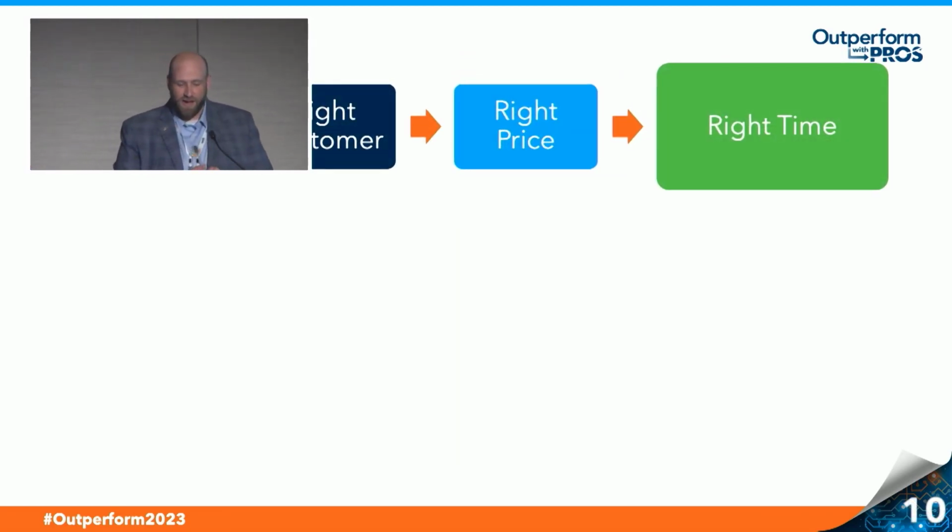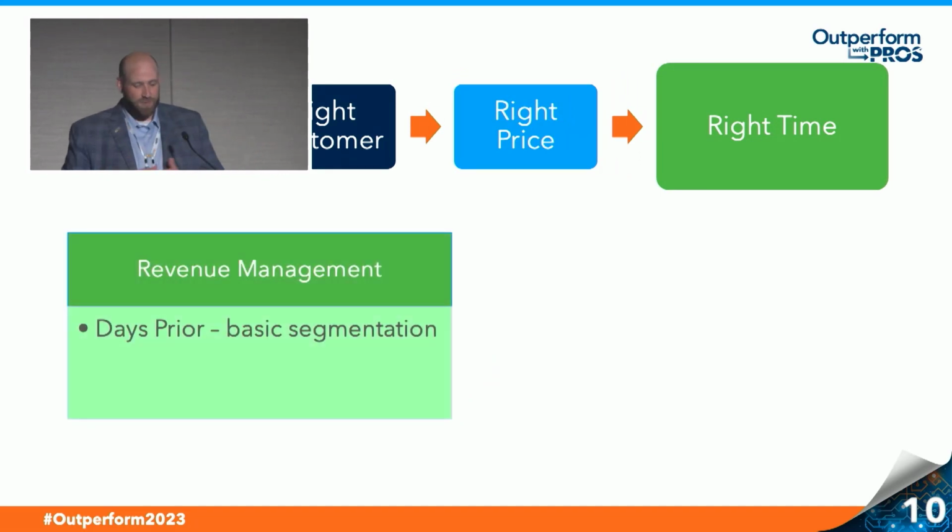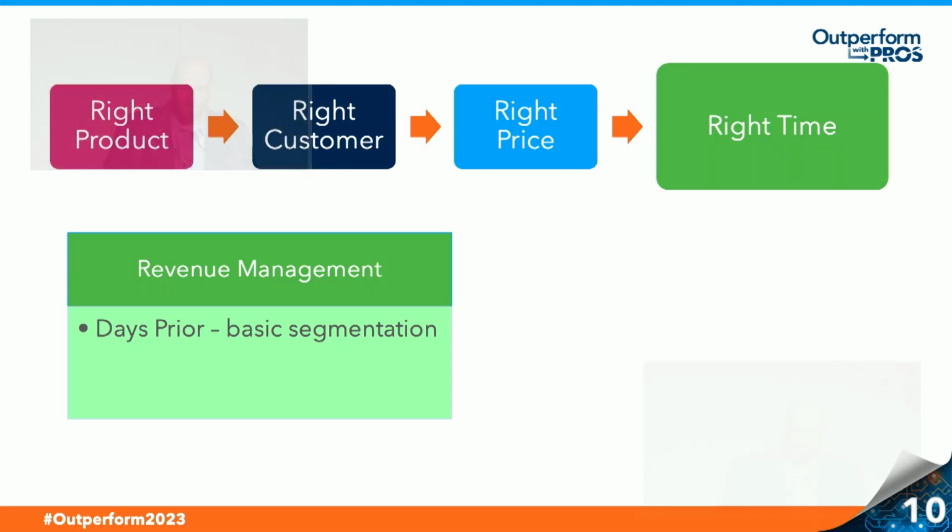Last piece is right time, and so, of course, with right time in the revenue management space, it was basically days prior. That was the main driver you had to segment passengers, was based off of days prior, so you might change the price or change availability as you get closer to departure, for example. So pretty much basic segmentation with days prior.